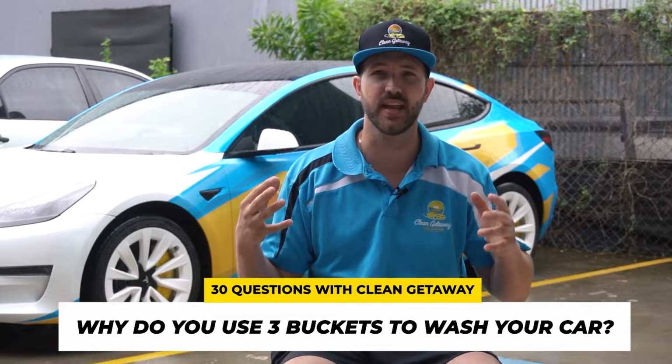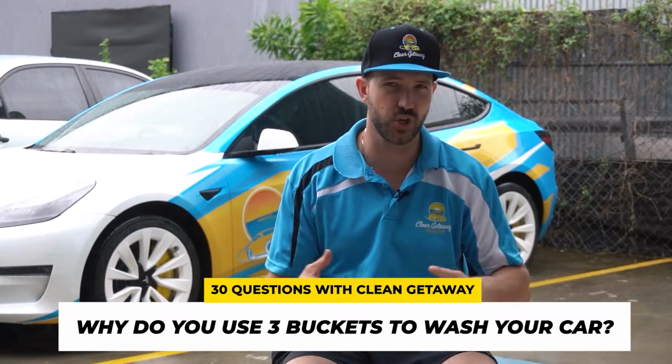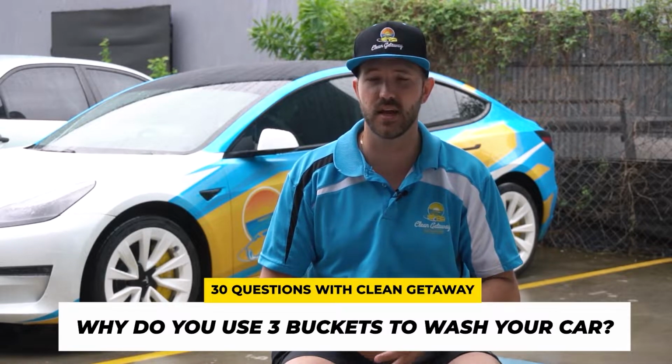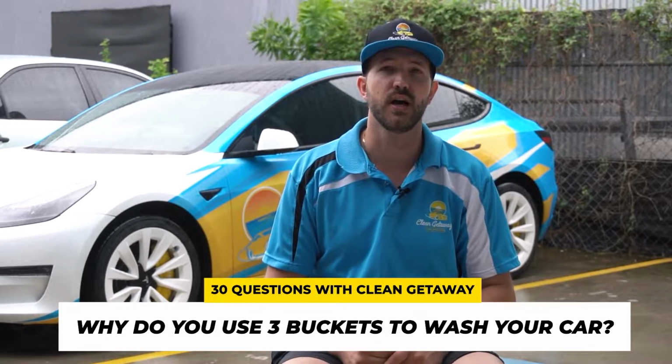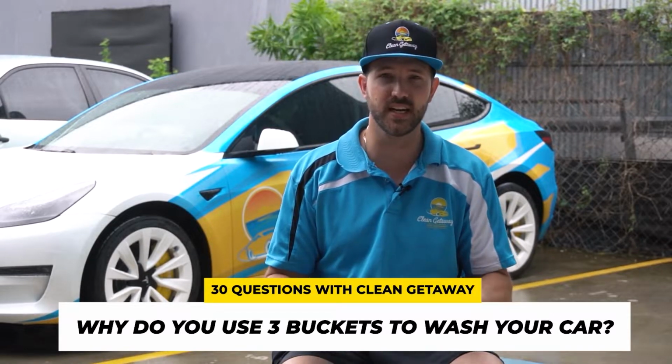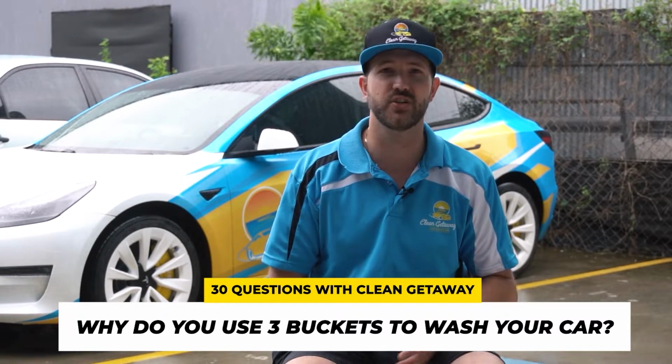You want to make sure that you have a rinse bucket, a bucket for your wheels, and even so, you want to make sure you've got grit guards in the bottom of them too. It is just a safety protocol to ensure that you're reducing any chances of getting dirt in your wash mitt that's going to potentially scratch your car.